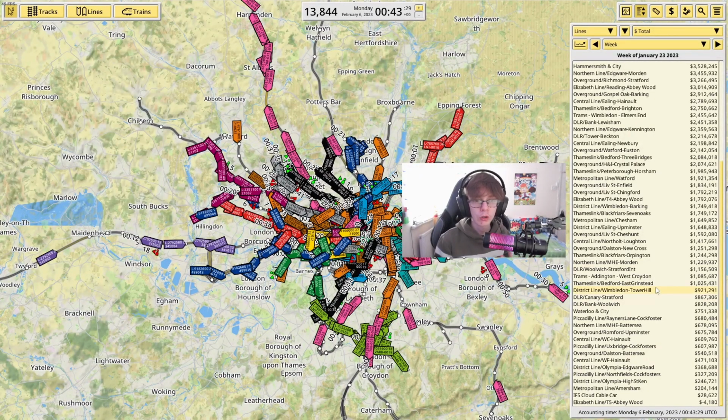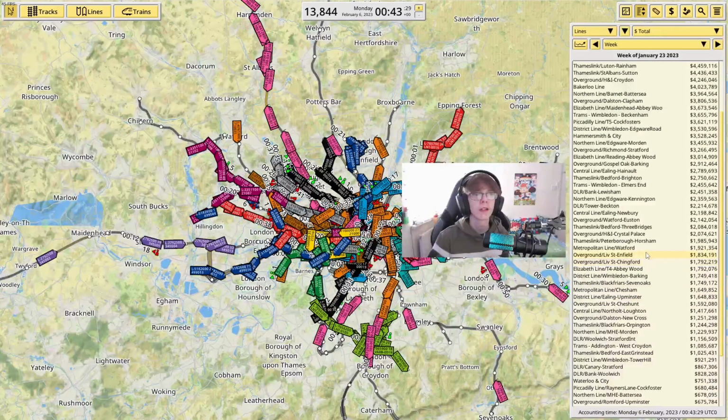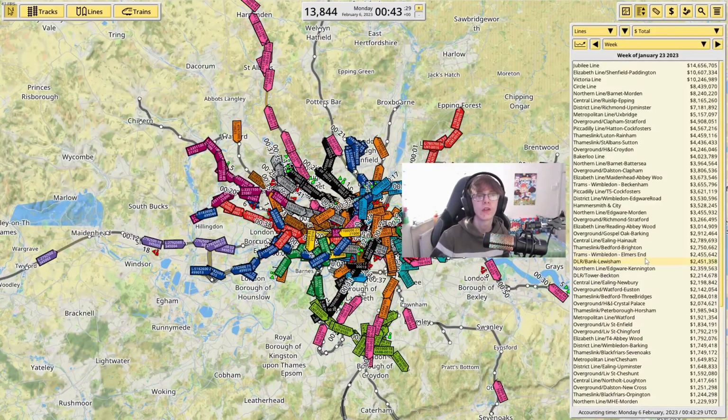And then we just see a lot of these lines, and as we go up the list you're like, okay, fair enough, these lines should be getting that much money. Bank to Lewisham gets 2.4 million in a week, which I generally think they get more, based on the fact I've been on the Bank to Lewisham line so many times and I know it does get packed. Same with the Tower Gateway to Beckton, that also gets fairly packed in the mornings. But the top 5, the Northern line Barnet to Morden, fair enough.